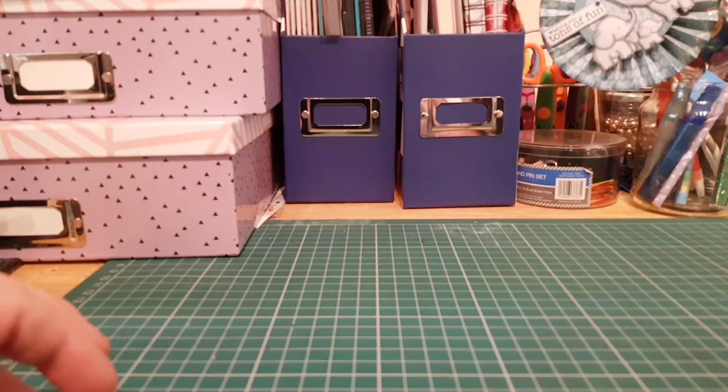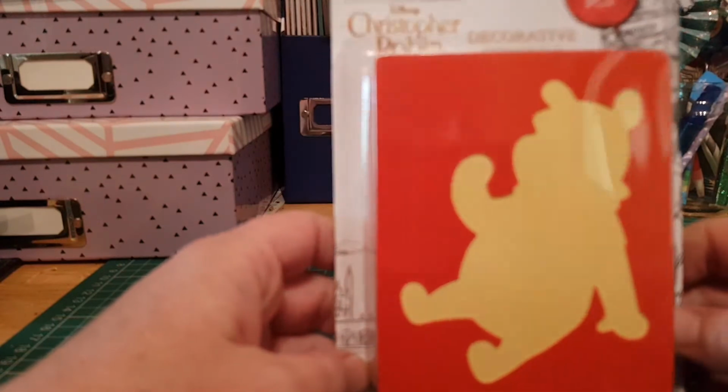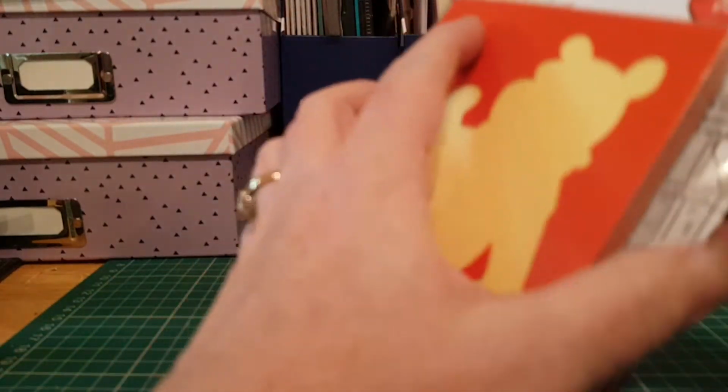It's just a small haul from Poundland that I got today. So let's get started. I got these Christopher Robin Disney decorative stencils. So I'm just going to open them now and see what they're like. So just bear with me.